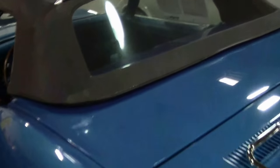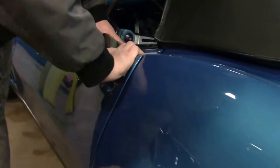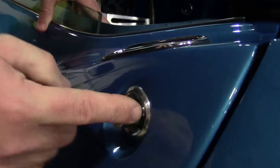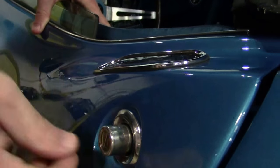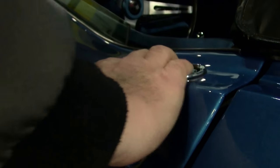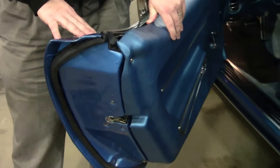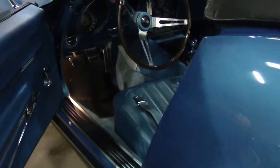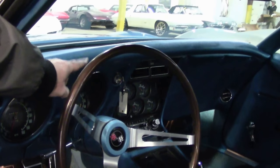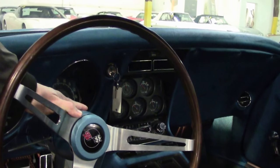The 1968 was unique with a couple of items. The first one, of course, as always, is the door handle. The door handle on a 1968 is unique in the fact that it had the button and the pull. The button actually does the job of opening the car, but you had nothing to hold on to, so they put the pull. In 1969, they got rid of the button and went right to the pull. Also in 1968, it was a unique feature for the key to be on the dash. It was moved to the column for 1969.